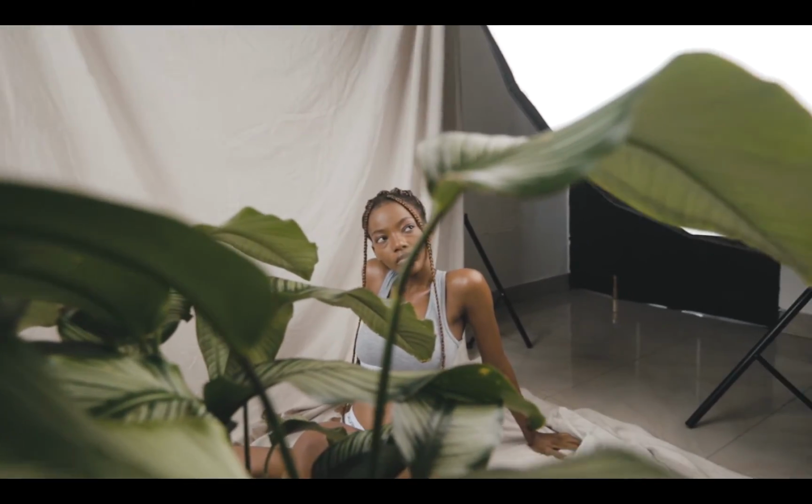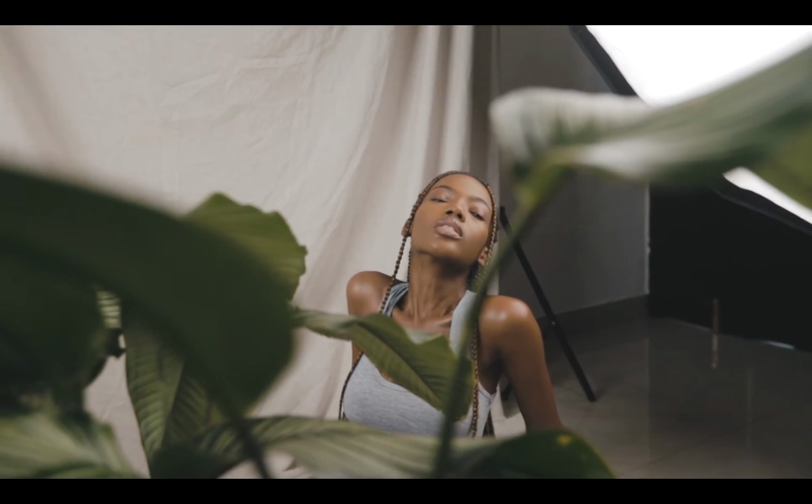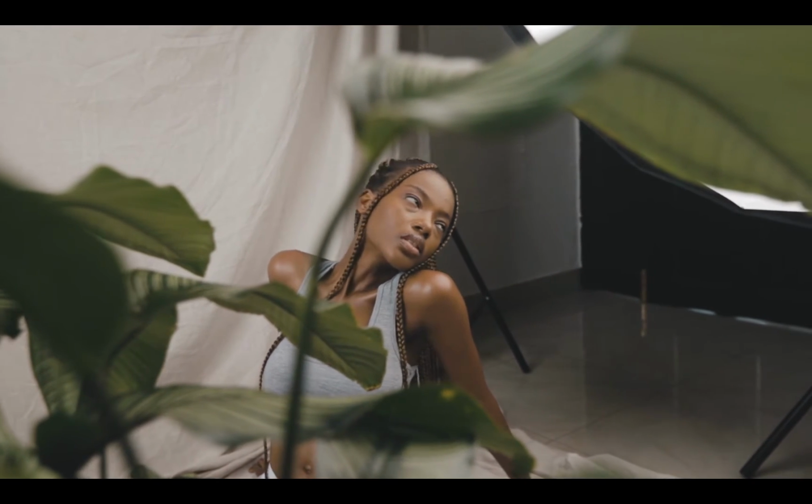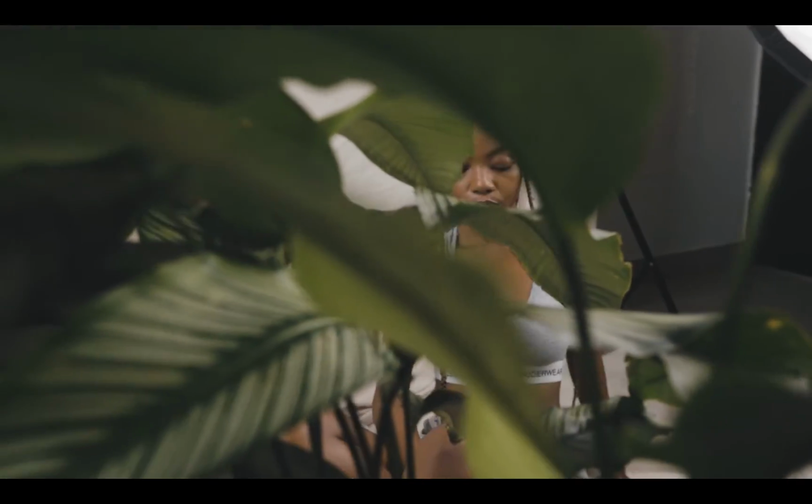Yeah, sit down that way. No, so now look up, more like, yeah, that's gorgeous. I don't know if you guys can see, because I'm moving in different directions. That's lovely.